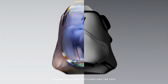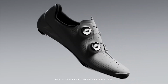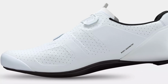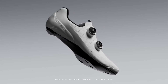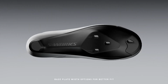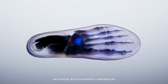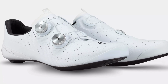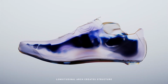The upper, crafted from a seamless Dyneema reinforced material, adapts to the foot via dual BOA Li2 dials, offering micro-adjustable precision that excels during dynamic efforts or long hauls. Specialized body geometry tech, including adjustable arch support, ensures ergonomic comfort, reducing fatigue on epic rides. Ventilation is top-notch, with ample perforations perfect for hot summer races, though it sacrifices some wet weather protection.